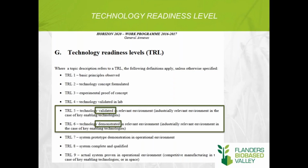As I mentioned, I work in close relationship with Biobase Europe pilot plant here. They are focusing on higher TRL levels, so that's TRL 5, 6, and 7 in some cases. So that's why I also will focus on these stages.